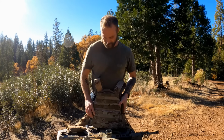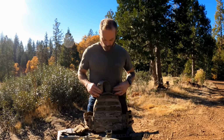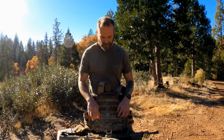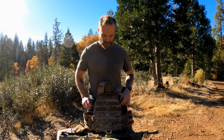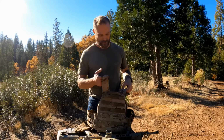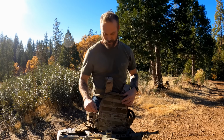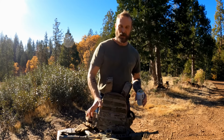A cool thing about this, notice the back. Molly all over. The entire back side is Molly. No space is wasted. That is outstanding. That gives you so many options and placements to put your stuff. You can add extra chem lights at the last minute, extra crap you need for your team. Put your comms wires, antennas all over the place, your camelbacks. There's tons of room, man.